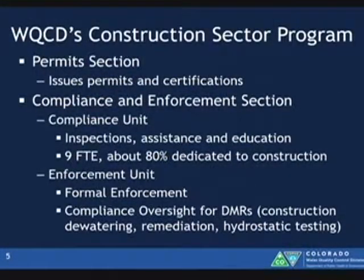The permit section is the group that actually writes the permits and issues the certifications. The compliance unit, where I am housed, we're tasked with doing the inspections and compliance assistance to those permits written by the permit section. In our group, we have 9 FTE. When I started, there were 2.5 covering the entire state, and now we're up to 9. So I'm sure you guys have noticed we're conducting a lot more inspections.